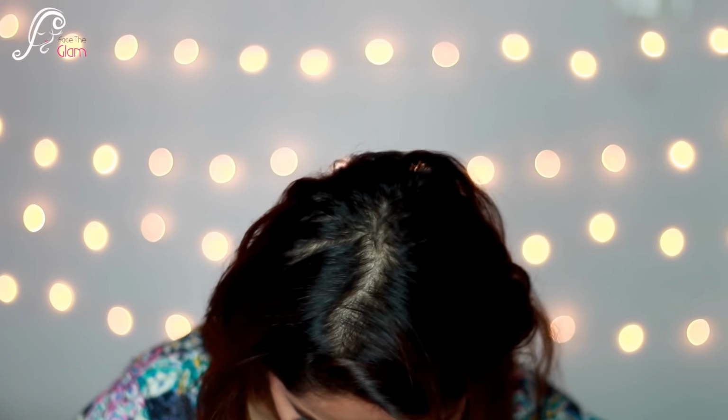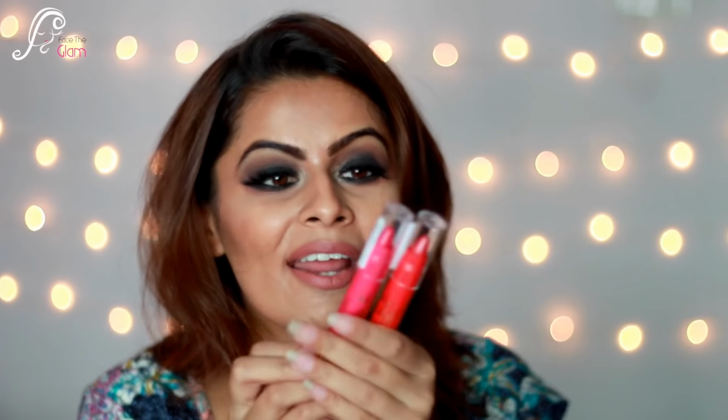Yeah, alright. Then I am left with two products, and I think they are the same product but in different colors, and this is definitely makeup. This is nicely bubble wrapped. I'm just going to open it. Alright, these are lip crayons, basically 7C's Crazy Matte Pen Lipstick, and I have two of the shades. One is shade number 624, another is 602, and both retail for 299 each. That means almost 300 rupees each.